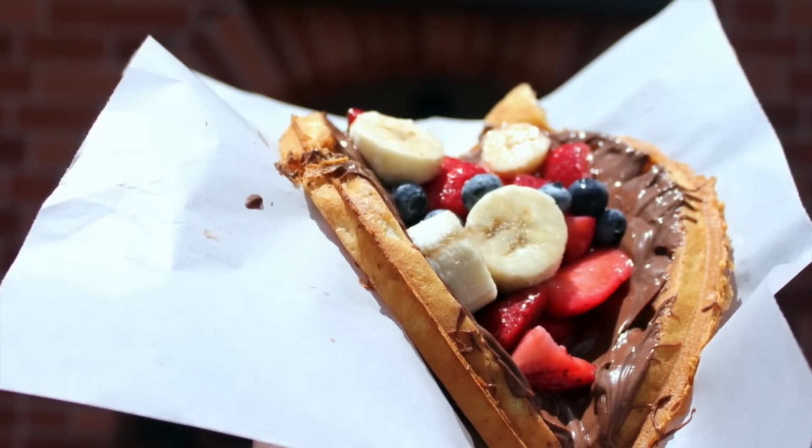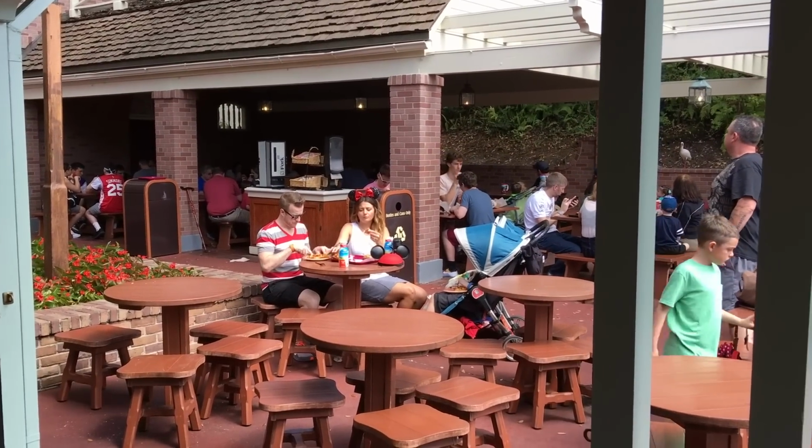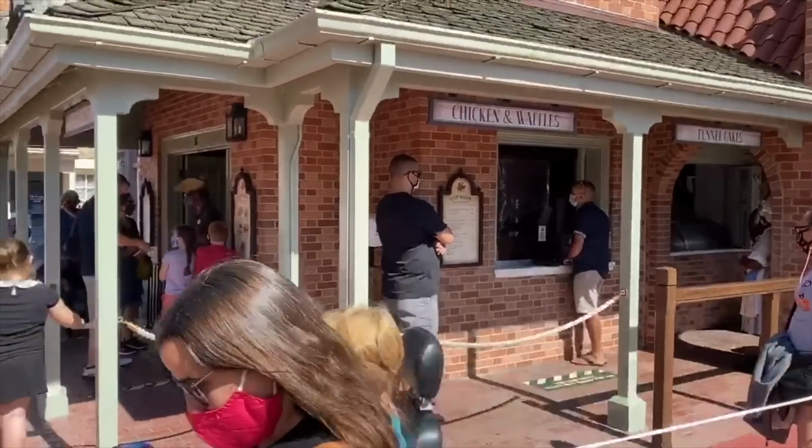Now, one more thing about Sleepy Hollow. There is not a lot of seating, and whatever seating there is is outdoors. This is more of a kiosk than a restaurant. So if you want to eat at Sleepy Hollow, just be prepared to be sitting outside.